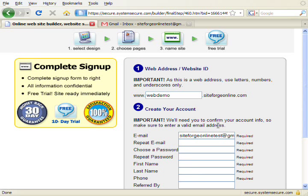So we'll have to enter all our information, our email, and repeat our email. Make sure you choose a valid email because you're going to be asked for a confirmation code to activate your website. Choose a password here, making sure that we fill out all the required fields.